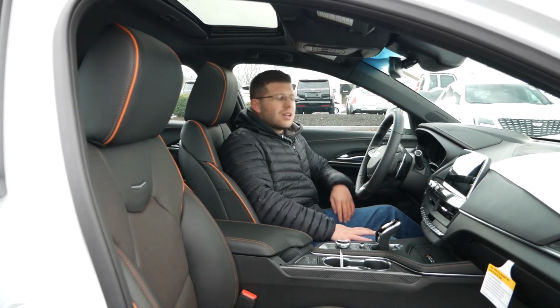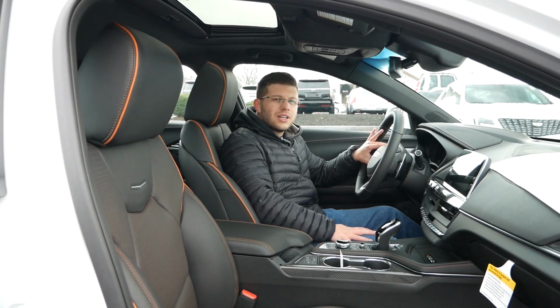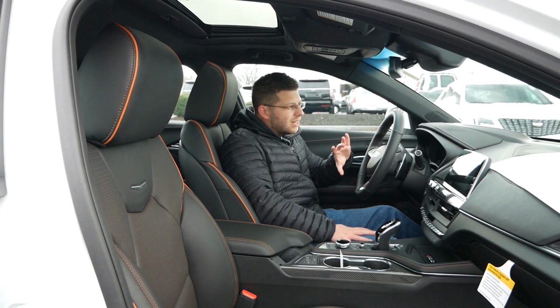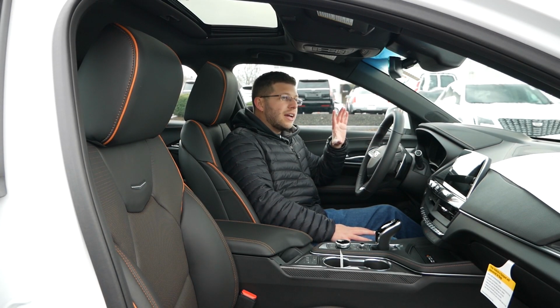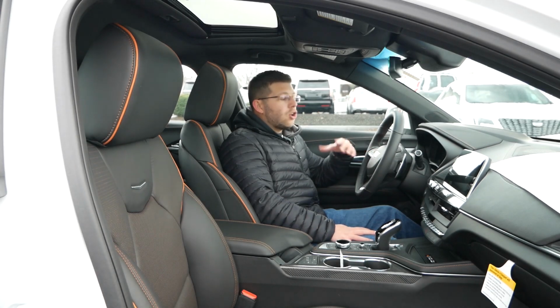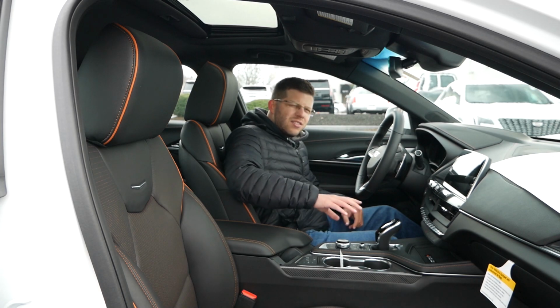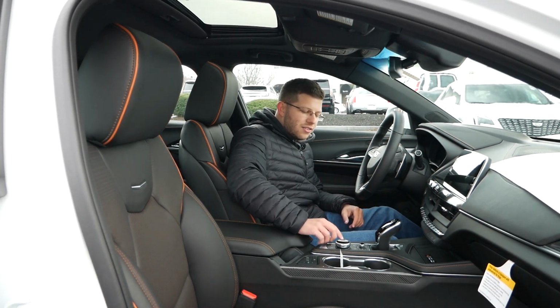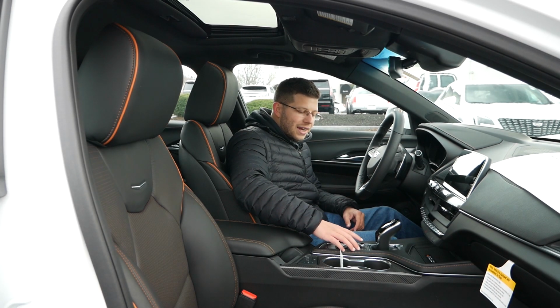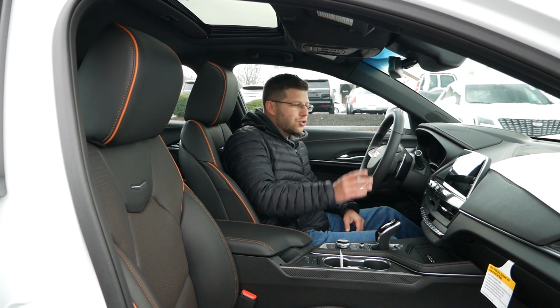Now, before moving on from the interior portion of the CT4-V series, I do want to focus on some of the really smaller aspects and details that in my mind makes the CT4-V series for 2021 now on par with non-German and even some German rivals. Now, this is not new for 2021, but it's specific for the V series, is the quick access buttons, rotary dial, and touchpad, which pairs up very well with this user interface.